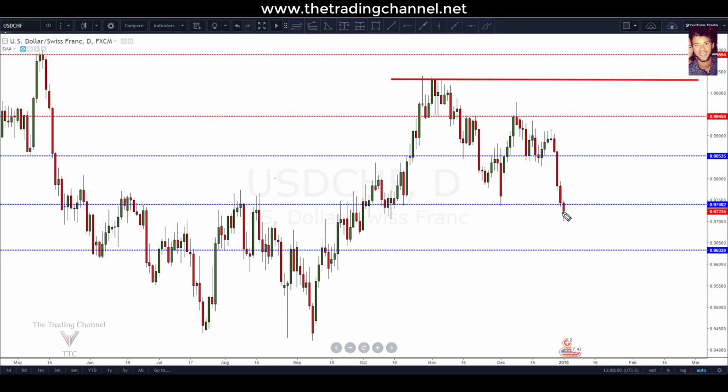What we'll be looking for is if this market can push back up, close that candle above 0.9740, then we'll be looking at this level as support and looking to take long opportunities off of this level. If not, if we close down here below the 0.9740 level, then we'll be looking for this market to rally back up into that level for resistance and push the market down. So that's what we're looking for in the immediate future here on the dollar Swiss.